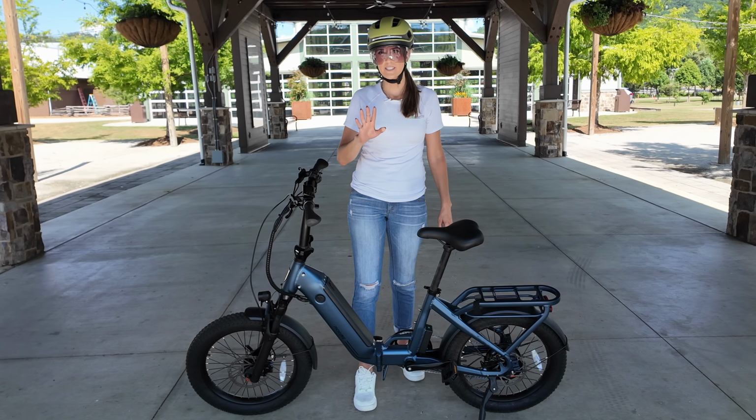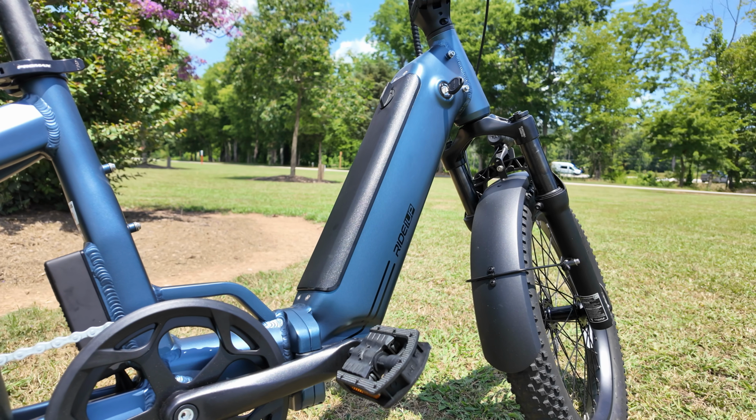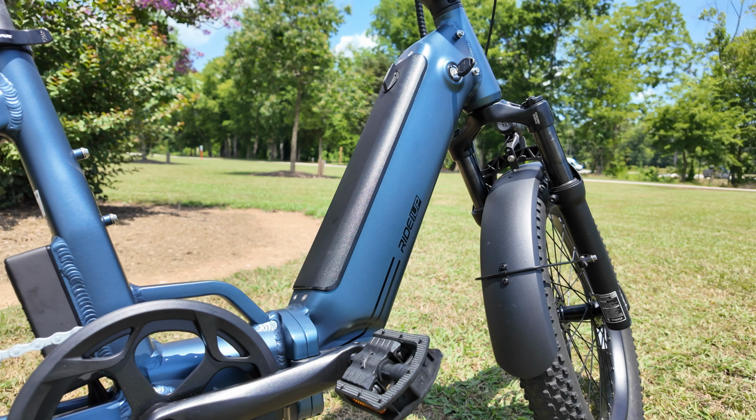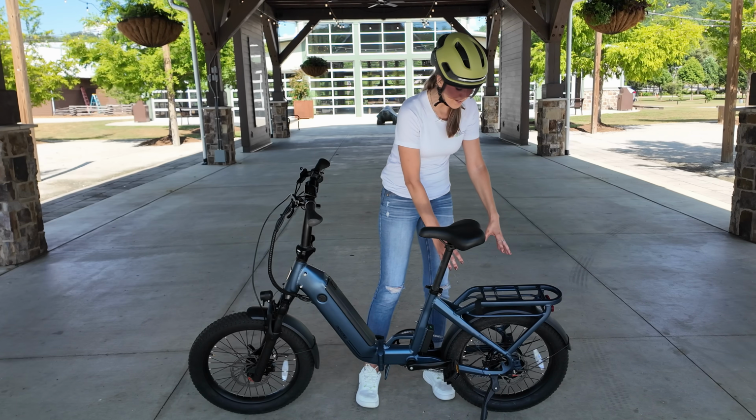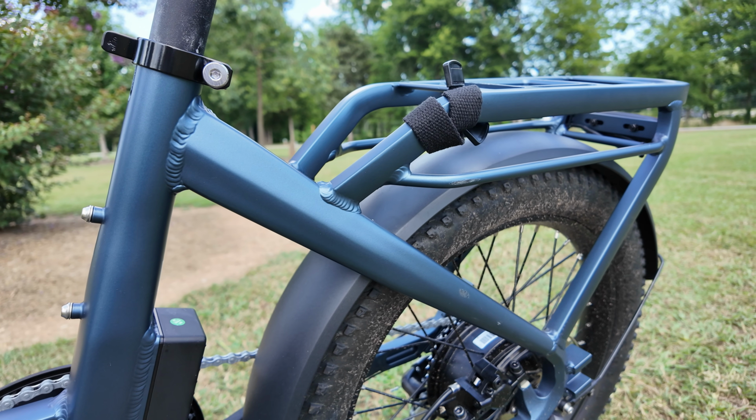The two things that really stand out as far as the design goes has to be this integrated battery that is accessible with the removal on the top of the frame, and the integrated rear rack back here. Those really make it feel like a refined consumer product.